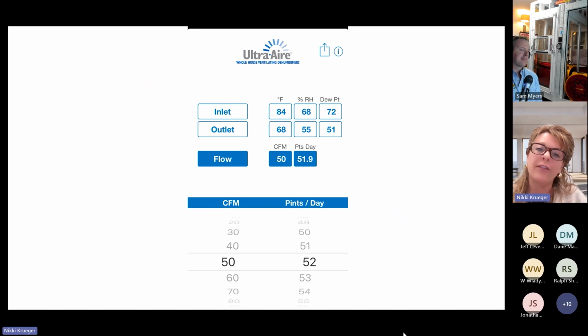So one way to think about how much dehumidification I need: Ultra Air used to be our whole house ventilating dehumidifier brand, and we combined it with our Santa Fe one. But we have an app. These apps are outdated, so sometimes they're tricky to find in the App Store, but you can look for Ultra Air Psychrometric Calculator or Santa Fe Psychrometric Calculator. And if you can't find it there, it's the same thing, just different branding, under the Phoenix Psychrometric Calculator.